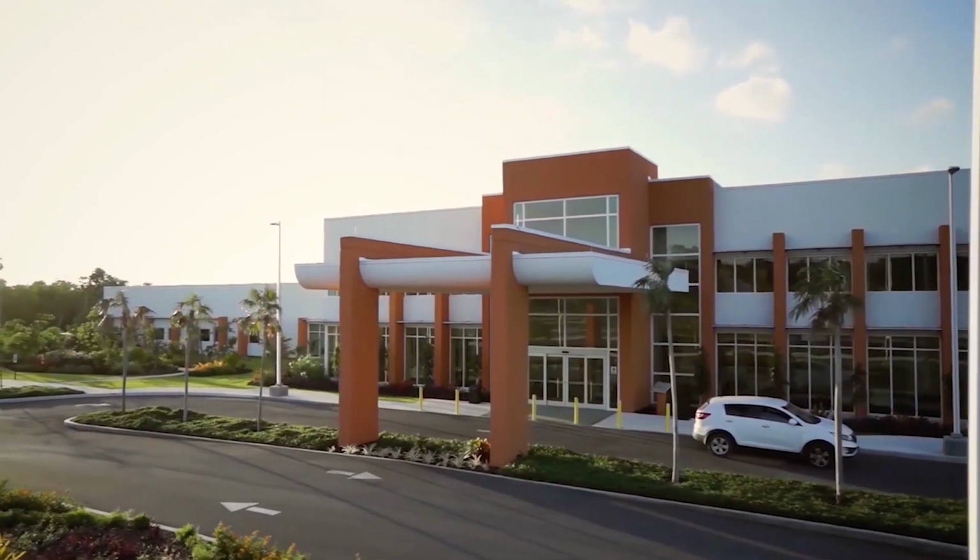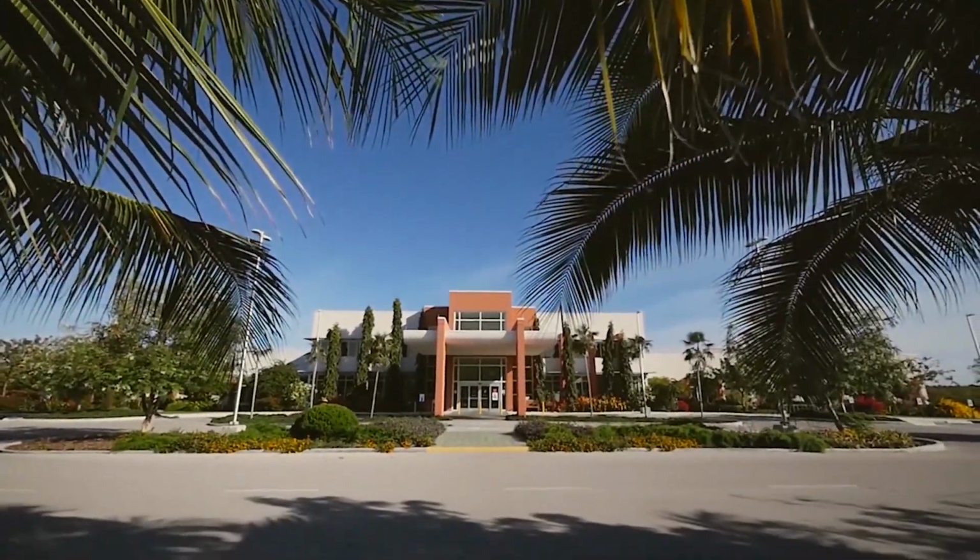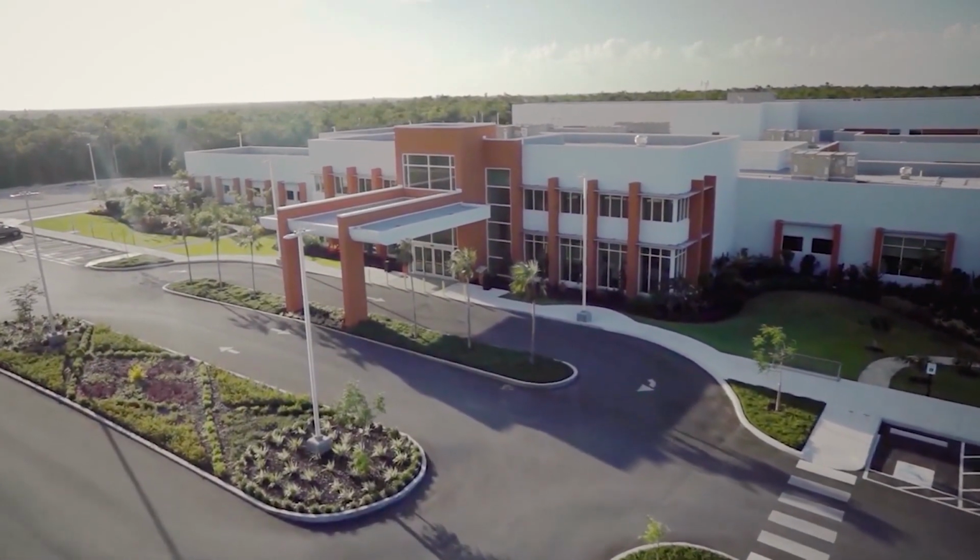If you're looking for a hospital that is dedicated to quality, innovation, and affordability, you can start your journey to healing with us.